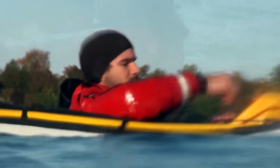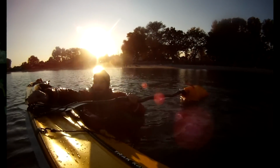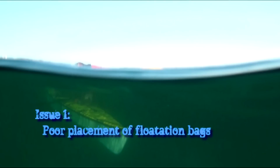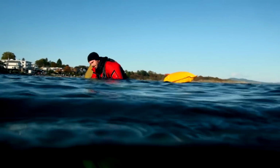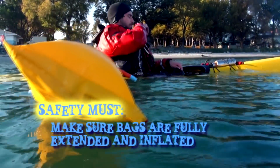We did some self-rescue afterwards. It was interesting to take a look at the bladders inside. As Manuel mounts the boat, the problem becomes obvious. The air bladders were not inflated enough, so the boat at one point sunk in the water. It is a must that the bags are placed appropriately and fully inflated the length of the back and the front of the boat.